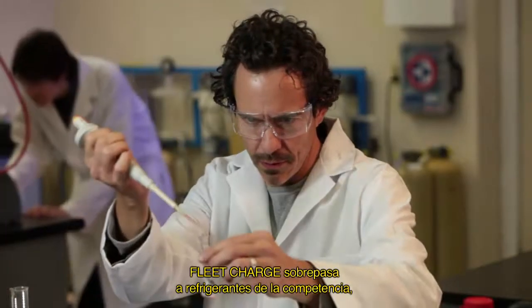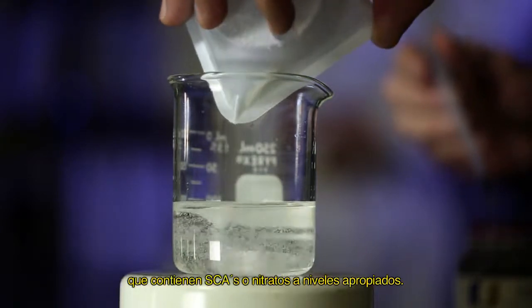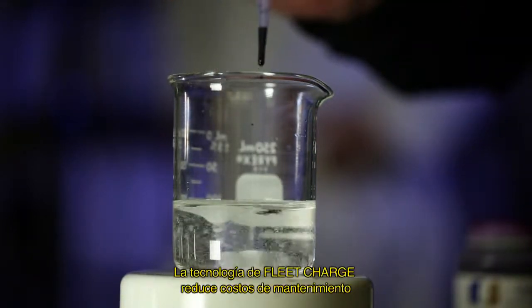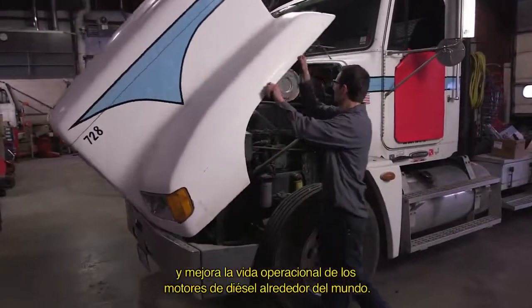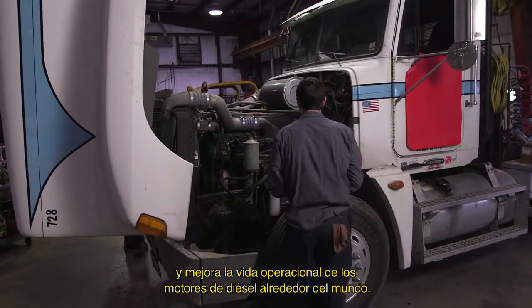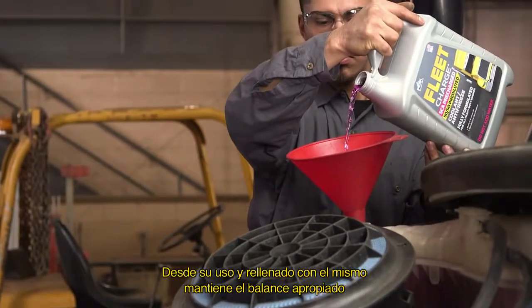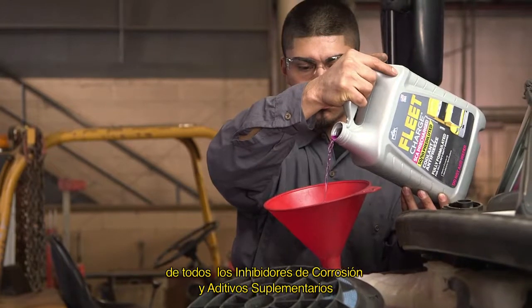Fleet Charge stands out from the competition because of the unique blend and quality of its corrosion inhibitors that contains the SCA, or nitrite, at the proper level. Fleet Charge technology reduces maintenance and improves the operational lifespan of diesel engine components in heavy-duty vehicles around the world. Fleet Charge is easy to maintain, since using it and topping off with it maintains the proper balance of all inhibitors and supplemental coolant additives.